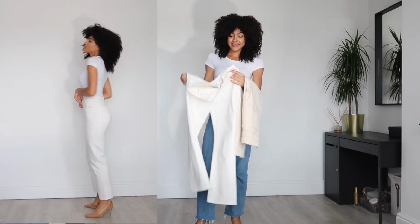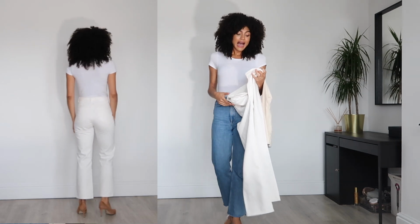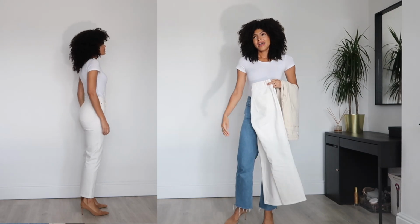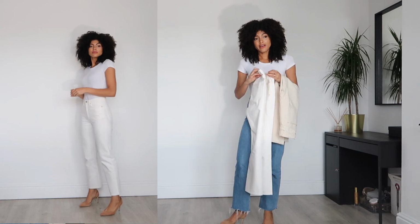So I got them in the white instead. These I went for in a size 27 waist, 30 leg, and I'd say these are a pretty good fit. I'm really happy with the crop on the leg. They're slightly cropped, but not too much, and they're really comfortable. I've worn these quite a few times.